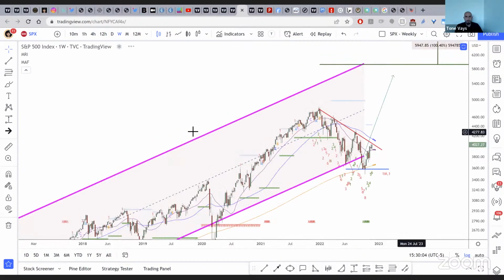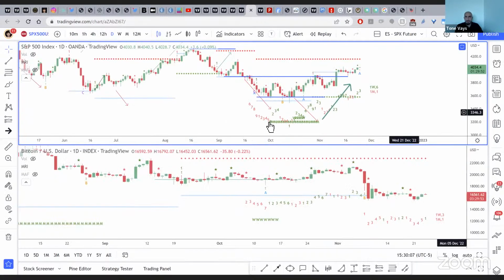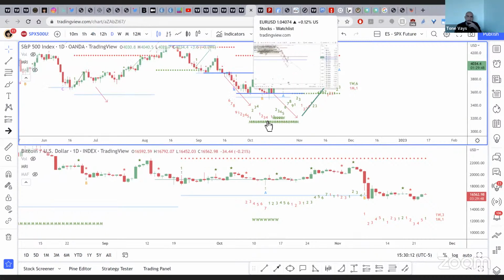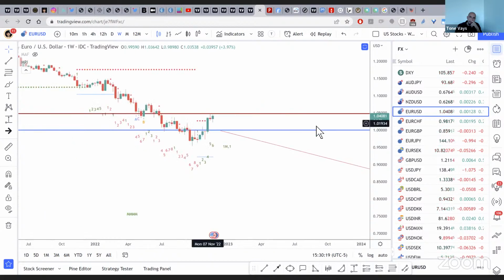I took a look at the euro. The euro has pulled back to a very critical level. It can go a little bit higher based on the MRI, but I think this is it. I think starting in December, the euro and the British pound are going to go towards the toilet and break the new lows. Everyone kept asking me about the US dollar.